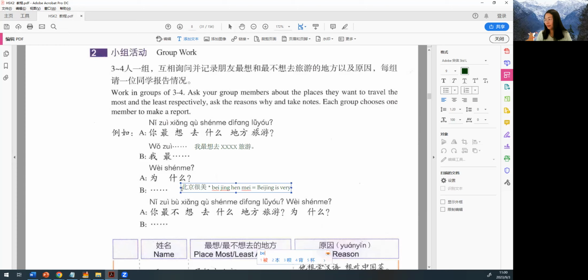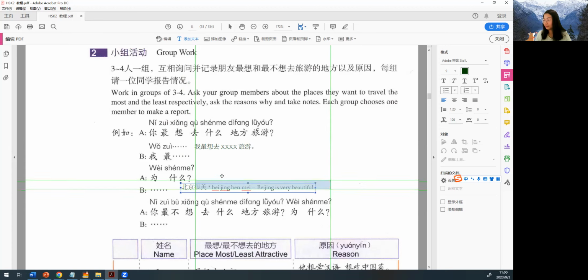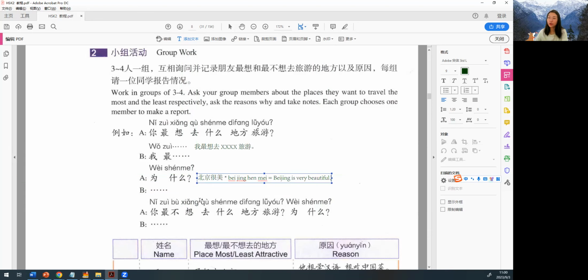It means Beijing is very beautiful. All right. So we can give a reason why we want to travel to this place because it's beautiful. And a new knowledge here is, we learned that to describe some people as beautiful, we will use 漂亮, right? This word 漂亮 or 漂亮的. Please pay attention, 漂亮 is more to describe a person, like that girl is pretty, my daughter is very pretty, very beautiful, we can use 漂亮.